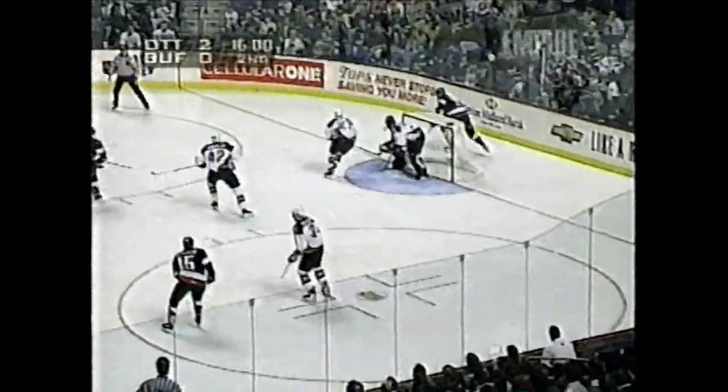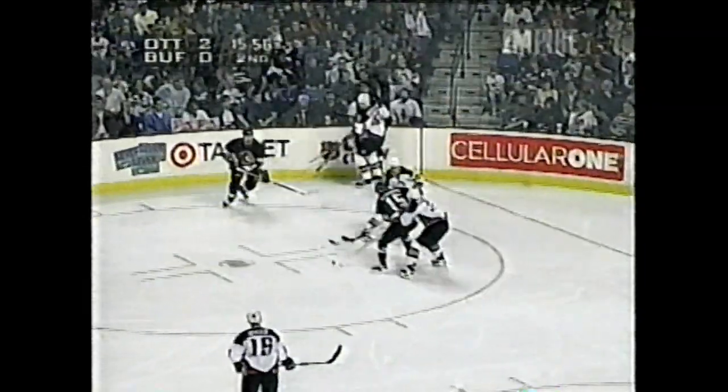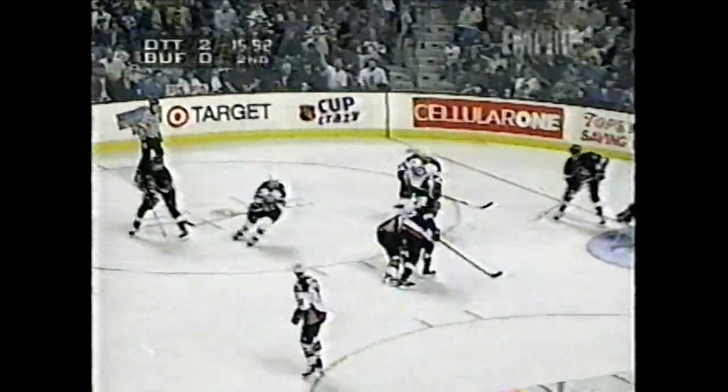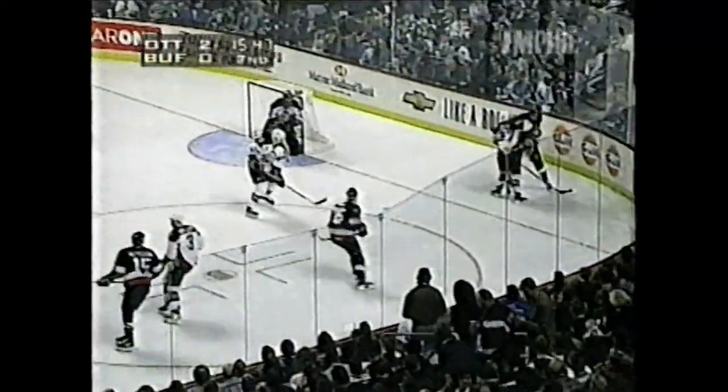Back to the point. Pickwick with a long shot. That one sails wide of the net. Yashin comes up with it in the corner. Puck is all over him. Slides free right into a circle and is held in there by Bonk. Bonk trying to get a backhand. Tipped it off into the other side. Back into Yashin again, and now it's stolen away by Schmelik.